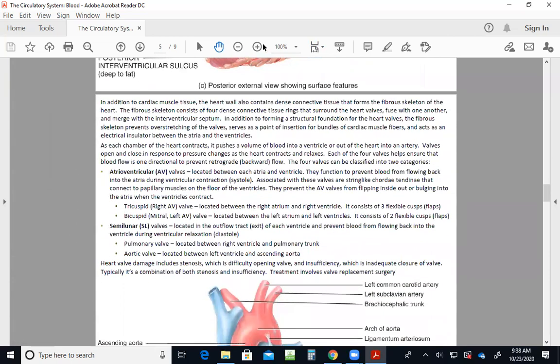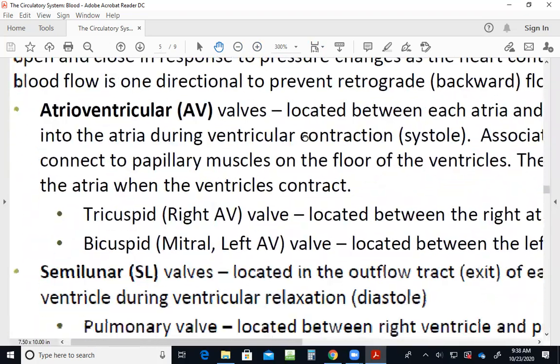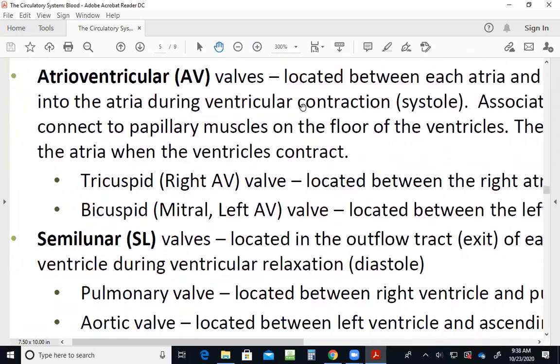Okay, we've already mentioned a little bit about them, but on this slide I want to talk in greater detail about these valves. Four of them total that control the flow of blood through those chambers we just learned about.